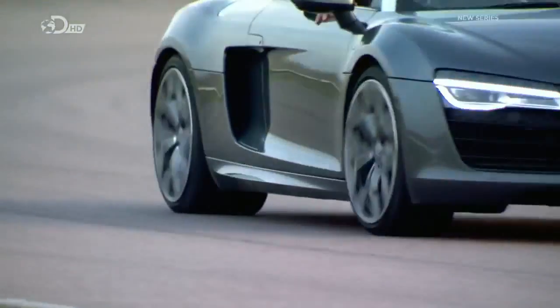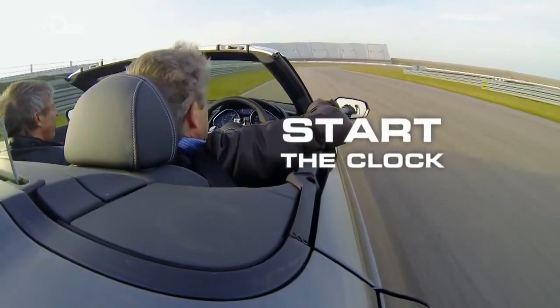I feel like your slacks, actually, for cruising. My slacks? Yeah, your slacks. They're quite nice. Bit of understeer there. Ready, steady, go.